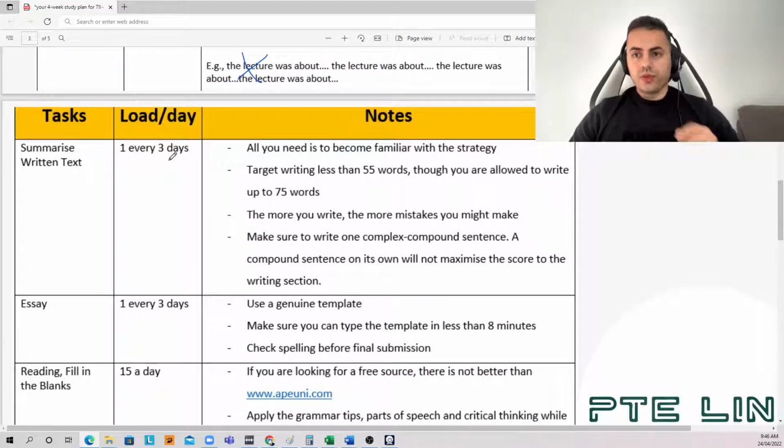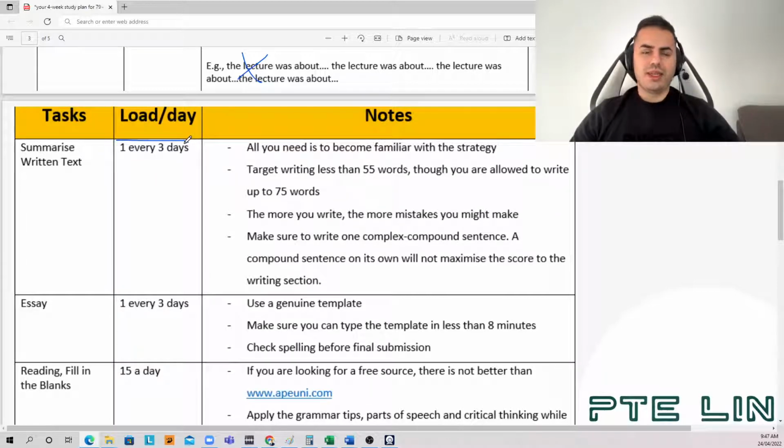Now, the other task is summarize written text. Honestly speaking, for this task, all you have to do is practice 1 every 3 days. It could take 5 to 10 minutes to solve it, because this strategy is very simple and straightforward. You need to become familiar with the strategy.